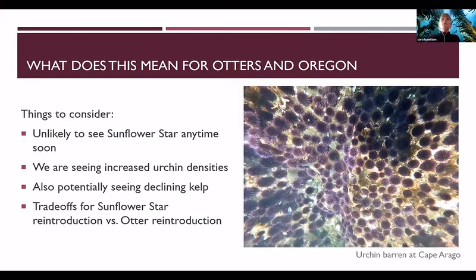But some things that I do think we want to think about are, considering how few there are in Oregon now, almost none, and considering how long-lived they are, we're unlikely to see sunflower star populations rebounding in Oregon anytime soon. And then additionally, as Scott set me up really well to talk about, we are seeing increased purple urchin densities, which are one of the species that sunflower stars like to eat.